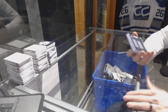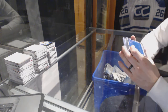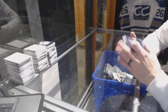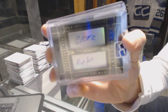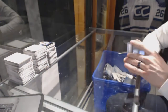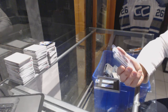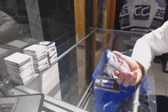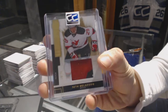We've got a 15-16 Anthology dual autograph, numbered to 299, Christian Thomas and Danny Kristo. We've got a technically three-color 14-15 Upper Deck Premier base patch, numbered 18 of 25, Seth Helgeson.